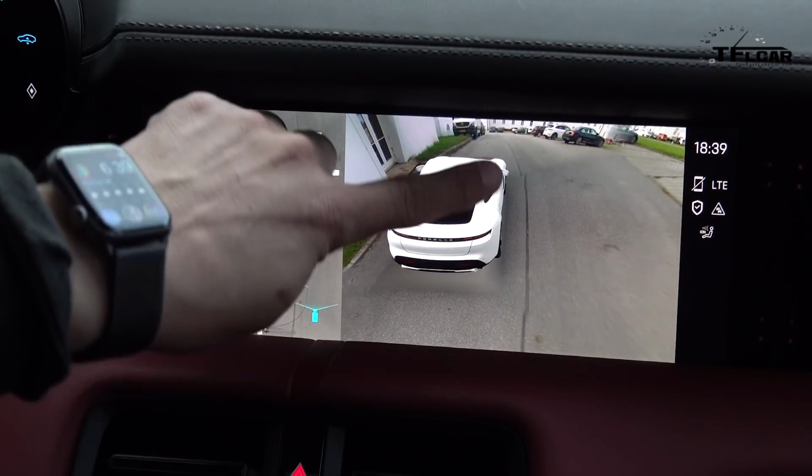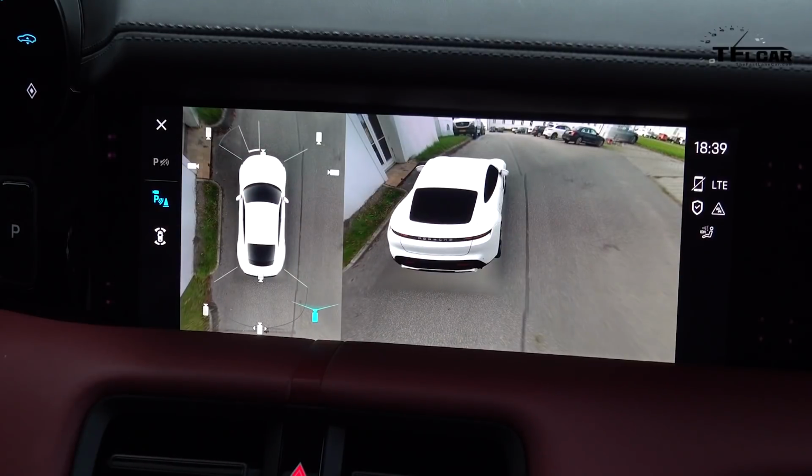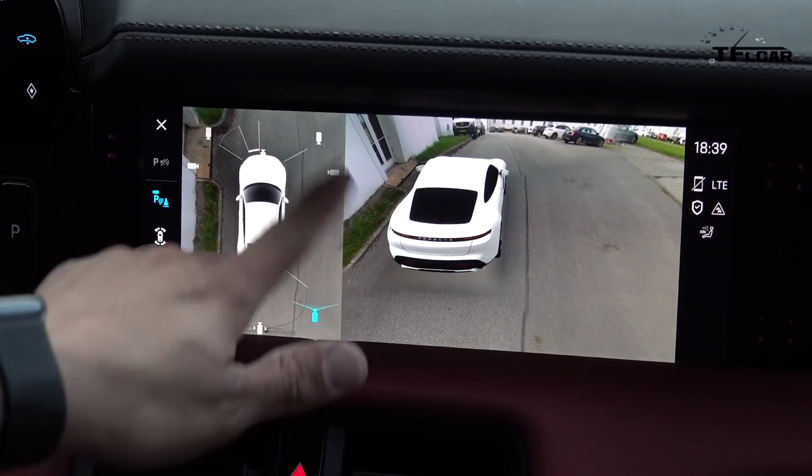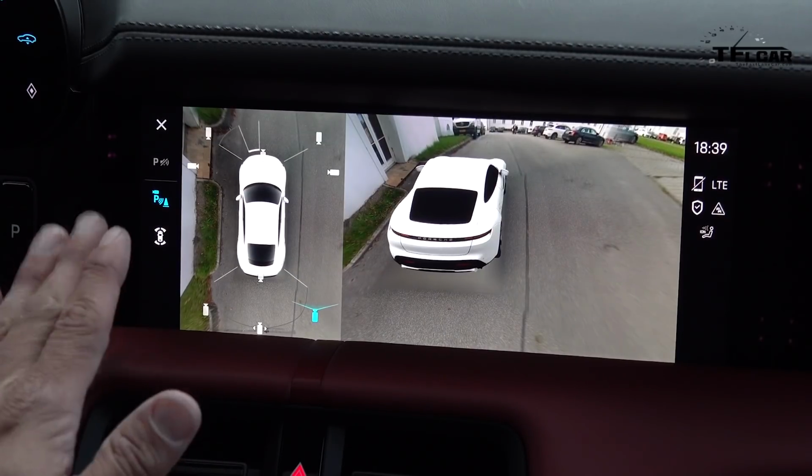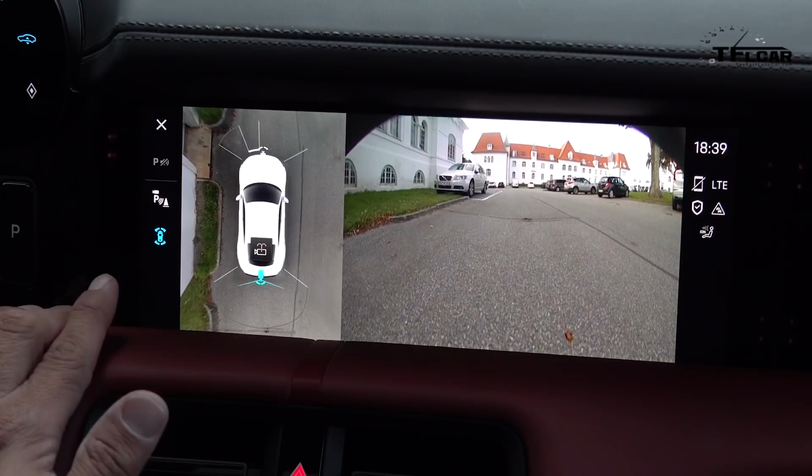You can see that the image over here that has been stitched together isn't exactly perfect. I have to say this is really, really well done, and definitely better put together than the similar digitally augmented views that we find in some of the GMC pickup trucks out there. But those pickup trucks don't have the same variety of views that we see in this particular system.